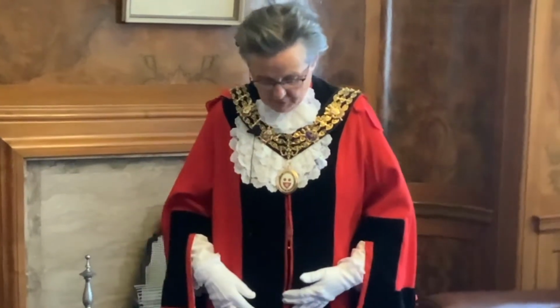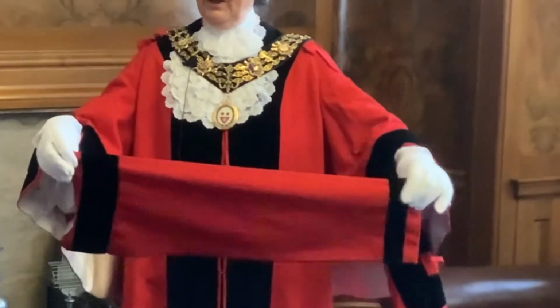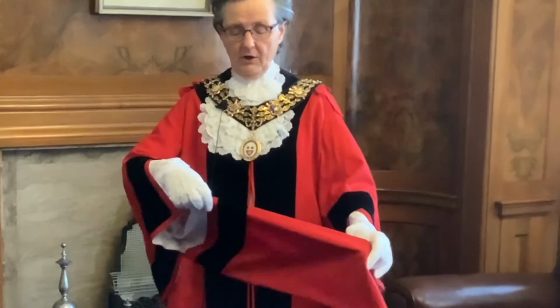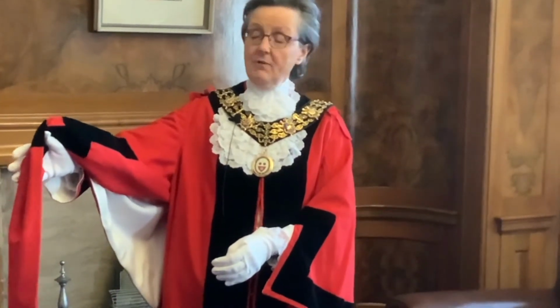The robe I'm wearing is quite long. It's got the black edging, and probably the most dangerous part of the robe is the sleeves, which are ridiculously long. But if you think back before the carrier bag and the briefcase, where did you take your message from the monarch to read out to the people? These long sleeves symbolise a pocket which is now sewn up. So the Mayor with the message would poke it into this pocket and take it to the town to read out. The Mayor was also responsible for collecting taxes, so you could also put your money in and safely carry it away from any pickpockets.